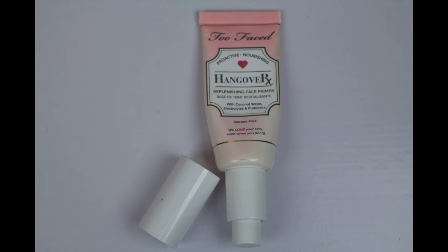So moving into makeup, finally, I have a couple products for the winter that I reach for often. The first is the primer from Too Faced, which is the Hangover Rx. It's a hydrating primer. It's very lightweight. It isn't pore filling, but what it does is give you an even base to work with. I find that it makes my foundation go on nice and smooth without being too heavy for the winter.